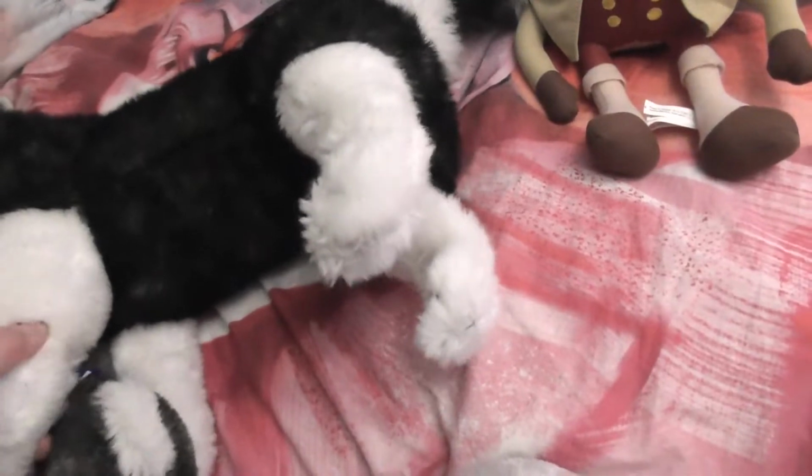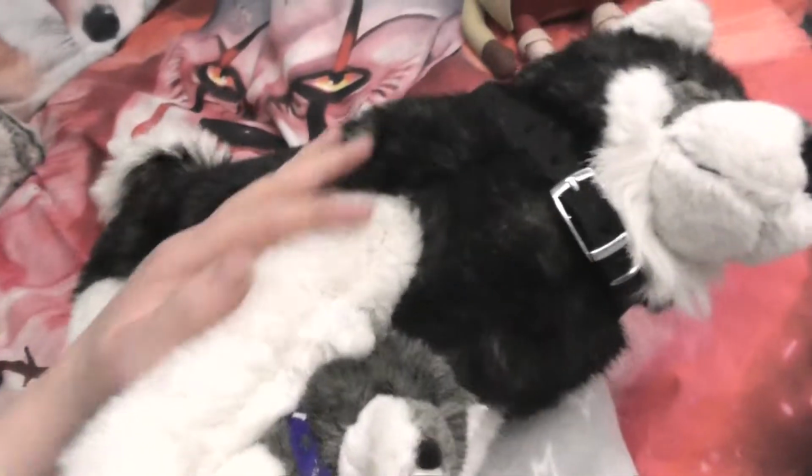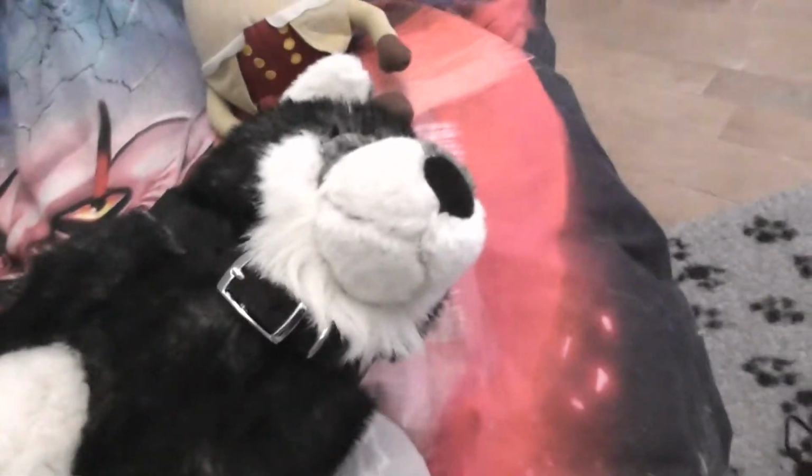He was also standing, and he has wires in his feet. And he comes with 2 cubs. I just have one here, but the other one is in my basket. So there you go. I thought it was pretty. Oh, sorry.